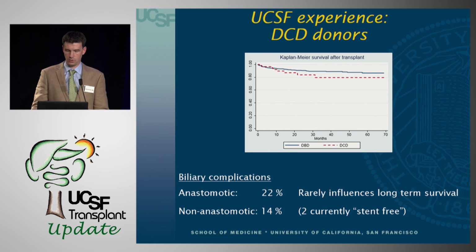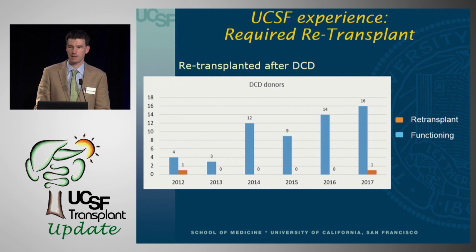But there are patients who do reasonably well with these non-anastomotic biliary strictures, and of the patients in this cohort, there are actually 2 that are currently stent-free and not having cholangitis. So we don't actually end up retransplanting too many of these patients. And I worked at another center in the UK that used a lot of DCD donors, and they used about 40% DCD donors. And they had a very similar experience where the patients who had the non-anastomotic biliary strictures didn't require retransplant that frequently. So this is our retransplant data for patients who have had a DCD donor. And only 2 have gone on to be retransplanted since 2012.